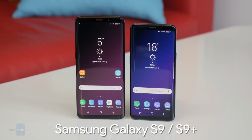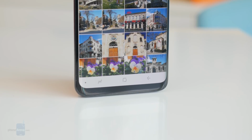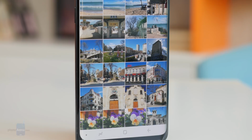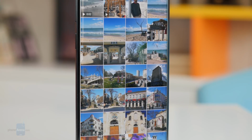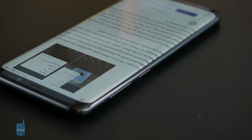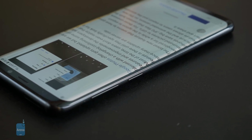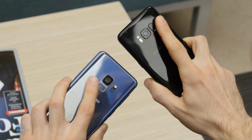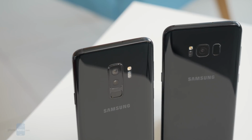The two new Galaxies come with beautiful Super AMOLED screens that have incredible vibrant colors. Samsung makes the world's best AMOLED screens, and these two have the latest and most advanced screen technology on board. The bezels around the screen are now smaller as well, and the fingerprint scanner is in the right place, on the back of the phone, below the camera, within easy reach.